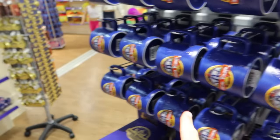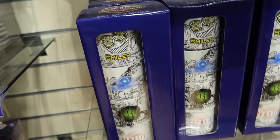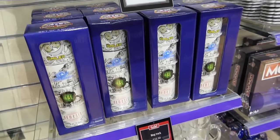I definitely prefer these mugs to these ones. I really don't like the set of four inside there. I just think they look a bit plain, a bit bland. I really like them and they're on sale. There you go, get them gone, get the proper ones in.